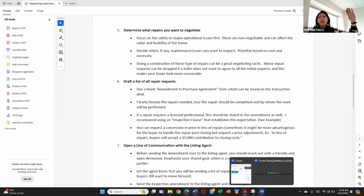And I state at the very top, it's kind of like my opening line for inspection, that the repairs will be completed by a licensed professional where required by law, and that receipts and lien waivers will be delivered to the buyers within 7 days of closing.